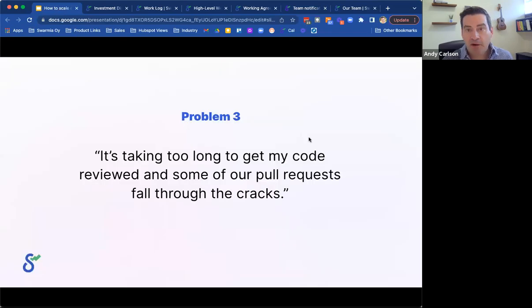Okay, we've got one more problem to talk about. This is the third one, and this is one that we hear most often from developers. So it's taking too long for my code to be reviewed, and some of our pull requests are falling through the cracks. Especially if your teams frequently work on multiple repositories, you probably notice that it's really easy to forget about a PR or leave it open for all eternity.